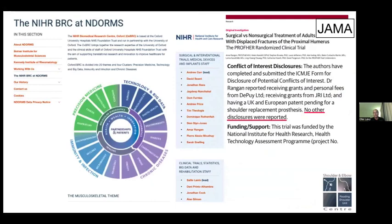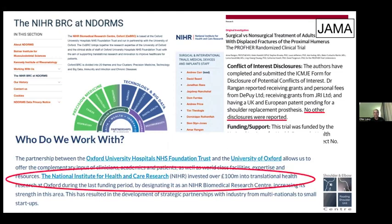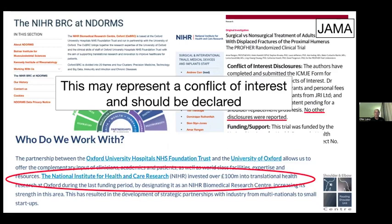Now, the authors claim that there were no other disclosures, but we know that these clinical or research centers get many millions from government or the National Institute for Health and Care Research, the NIHR, and these may represent a conflict of interest, and this should have been declared, which it wasn't.